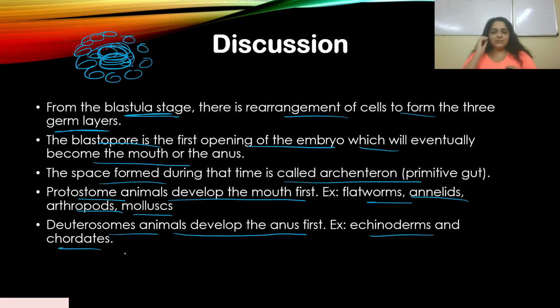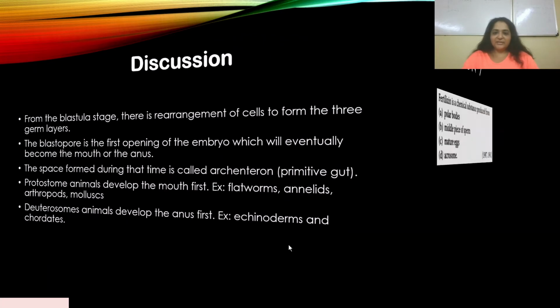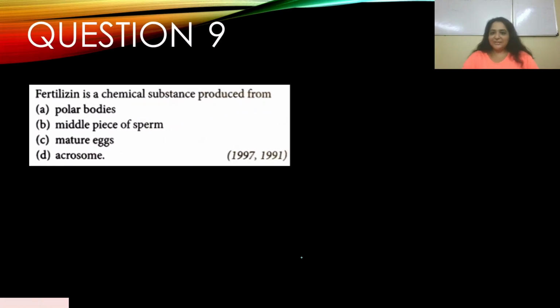So the blastopore region gives rise to the primitive gut, the archenteron, which will eventually become the mouth or the anus. The blastopore is the first opening of the embryo. As the bottle cells move in, they give rise to a cavity inside, which forms the archenteron, the primitive gut. I'll have a diagram, like I said, it will eventually come.